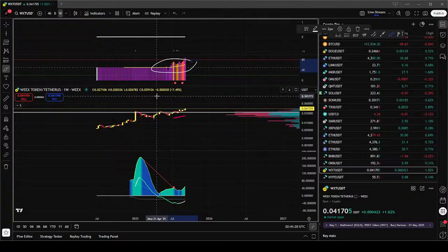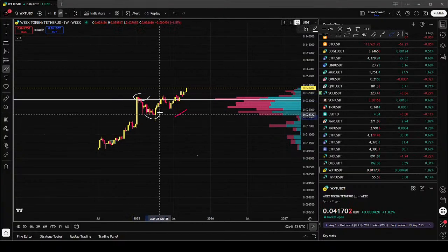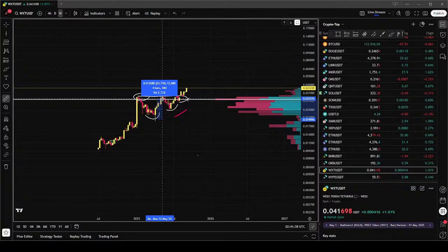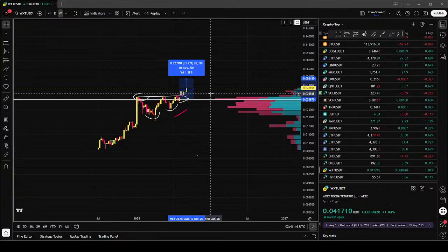I have no idea. The only thing I can tell you is we actually have a breakout here. This thing was in January, just forming this accumulation period. You see this accumulation, and finally a breakout, where potentially, using classic technical analysis, and because we don't have data here, it could go to around 5 cents, and potentially a pullback.